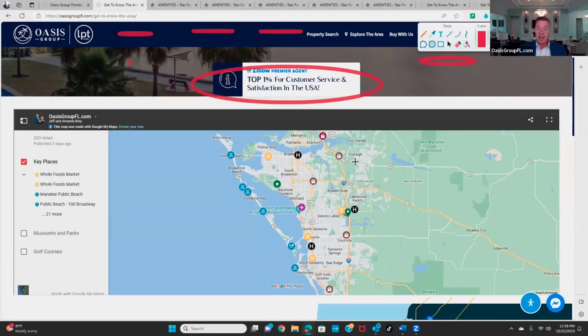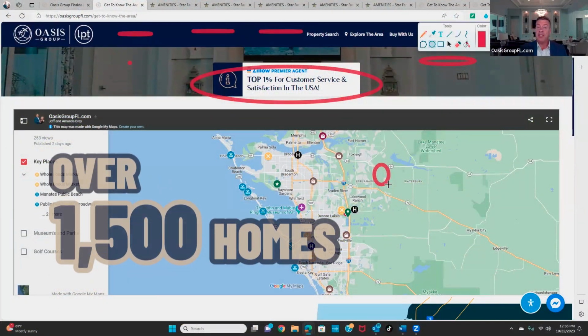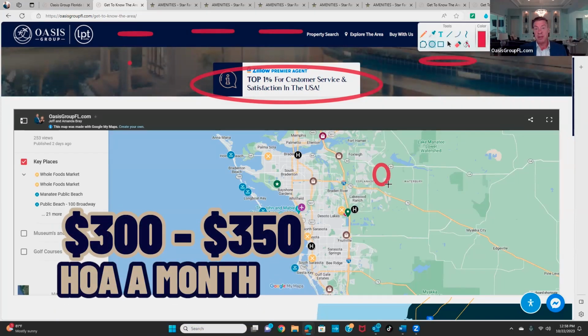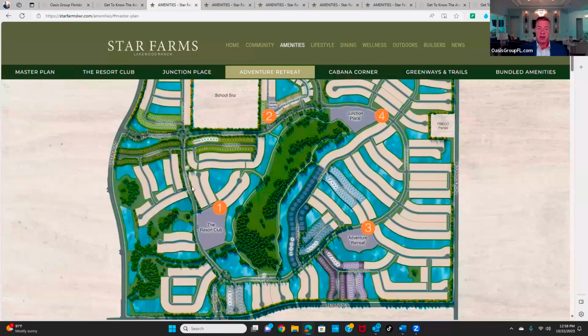Here is the map, and here exactly is where Star Farms is. Now, Star Farms is a fantastic, fantastic neighborhood. There are going to be over 1,500 homes here. And the HOAs are about $300 to about $350 a month, but totally worth it because check out what you get. So this is all of Star Farms right here.